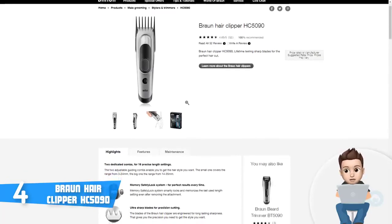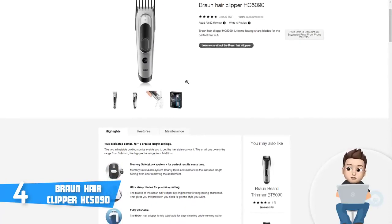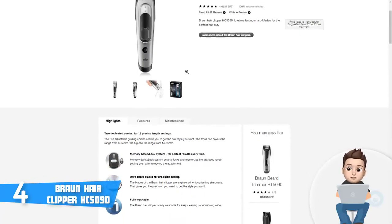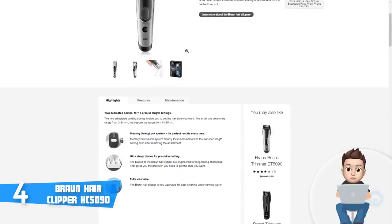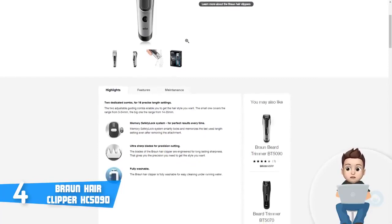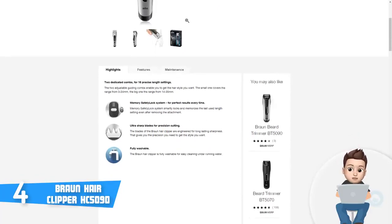But if you seek more time, then you shouldn't worry either, due to the fact that this unit can work as corded as well. Moving on, one of the best things about this clipper is the memory safety lock system, which I've mentioned earlier, and what's really cool about it is that it can memorize the last used length setting even if you've removed the attachment, which is really convenient.